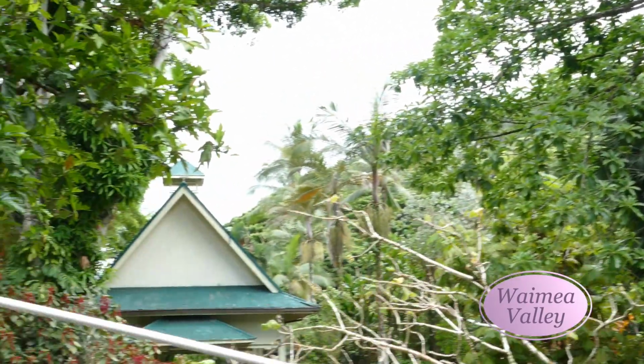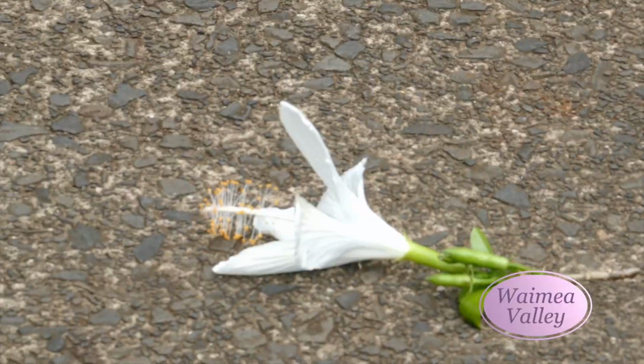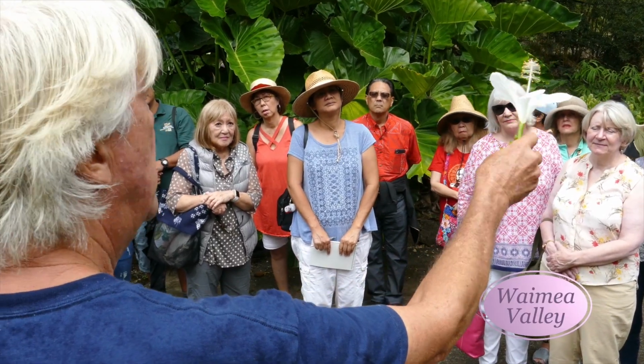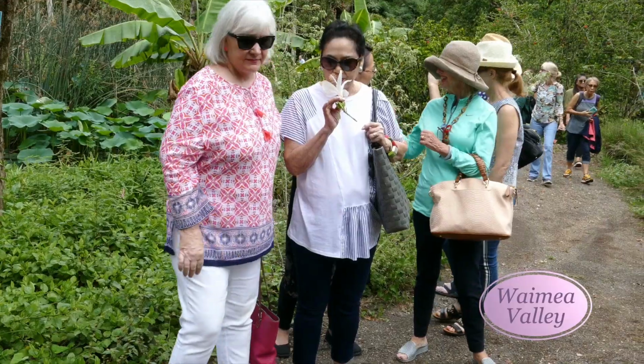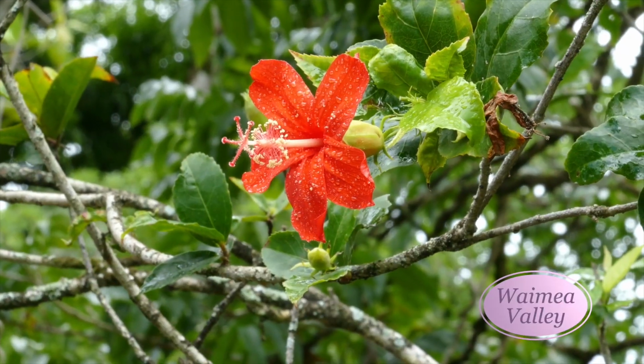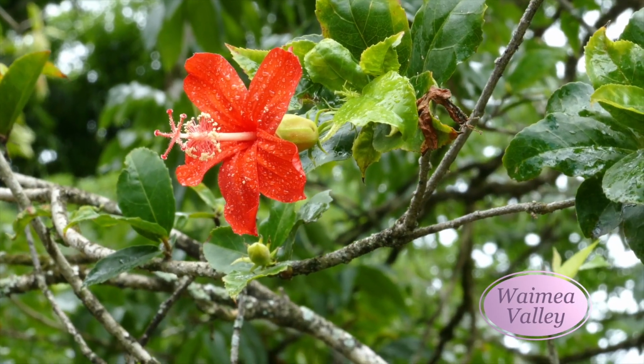This is one of our native hibiscus, but it might be the very rarest of them all, called Hibiscus immaculatus. And it only comes from Molokai. All parts of this flower are white. These are the only hibiscus in the world that have a fragrance. This is a beautiful Hibiscus kokio that we found up our own valley.